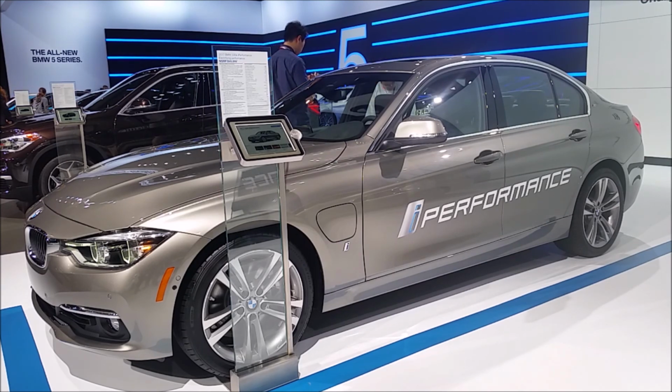If you don't plug it in, it's okay. You don't have range anxiety. You don't need to look for a charging station. You can just go about your day. So it's really getting the consumer comfortable with the technology and hopefully making that next step in the future.